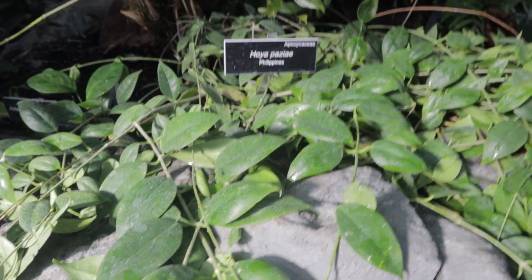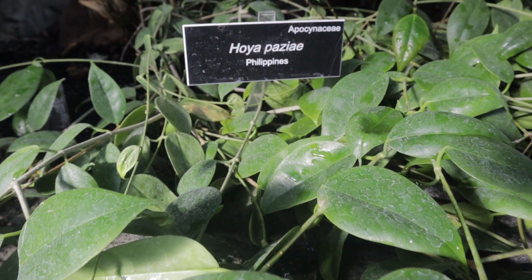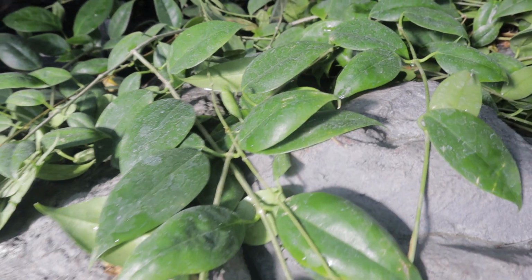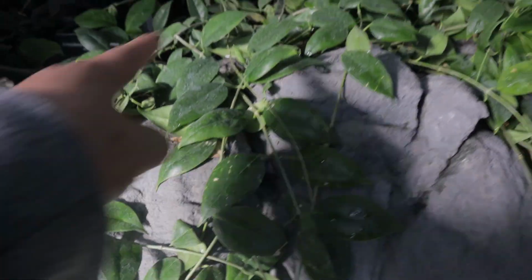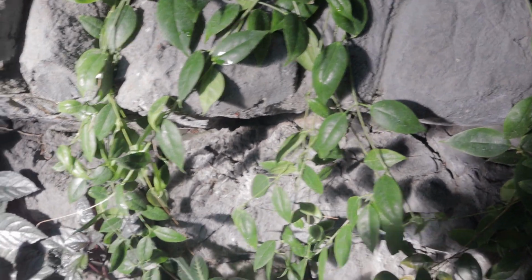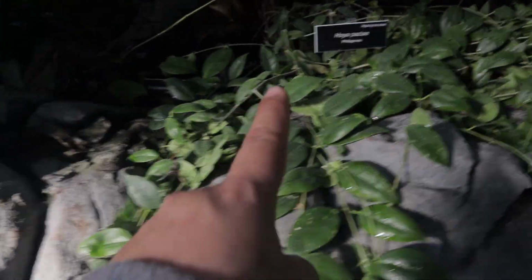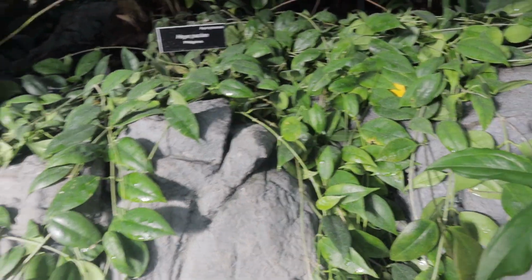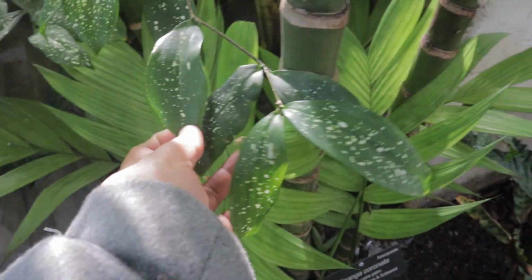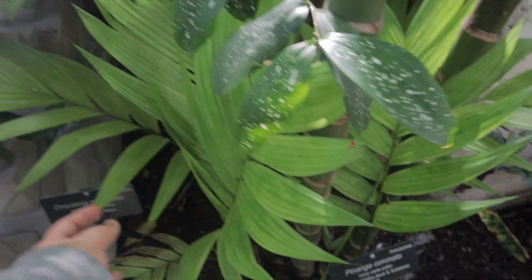So this is the Hoya that I've been looking for. Hoya pazaye, that is native to the Philippines. And look at that. This is the houseplant, or the type of Hoya, that I've been looking for. And look at how quickly it trails. Ooh, I want one. Not sure if this is the Hoya publicalis speckle, but it looks similar.